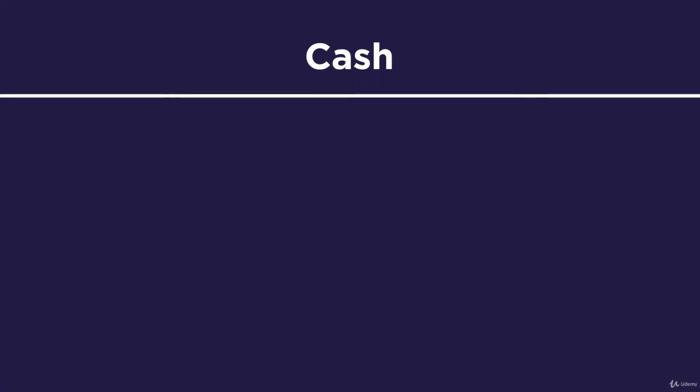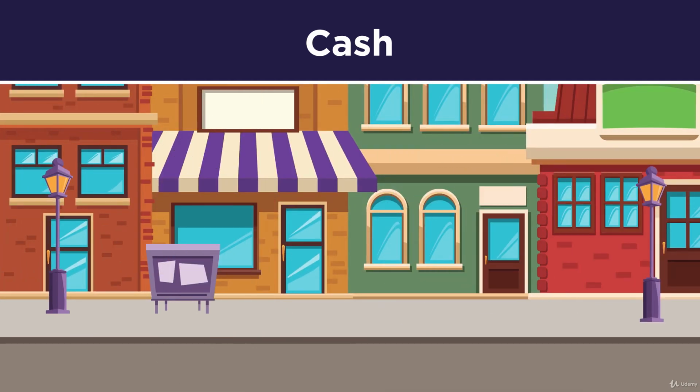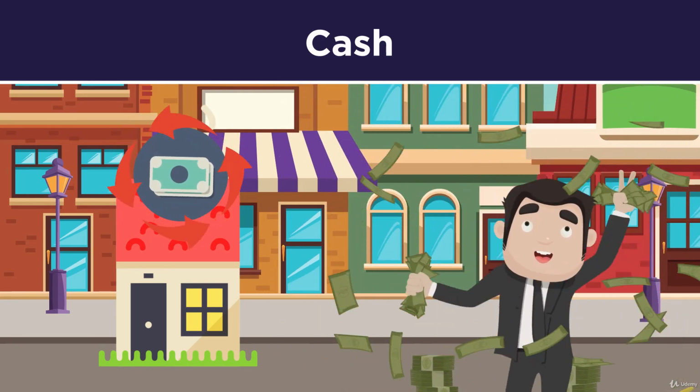Cash. Many investors will buy with cash. This saves on lending fees and ongoing interest payments. Savvy investors will purchase a property with cash and then refinance the property, releasing money for the next purchase.